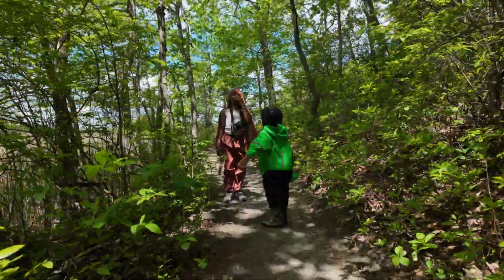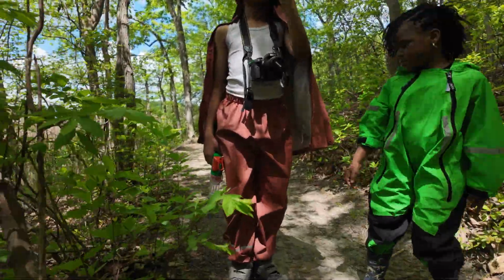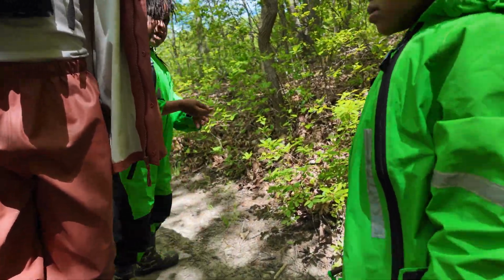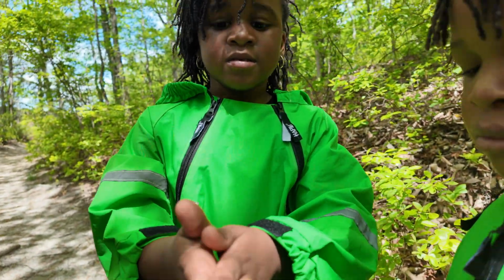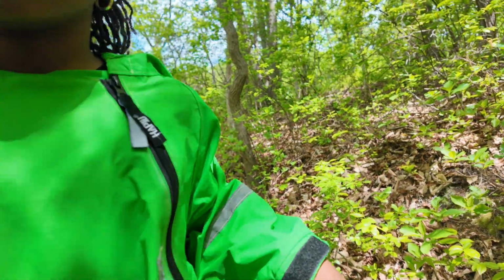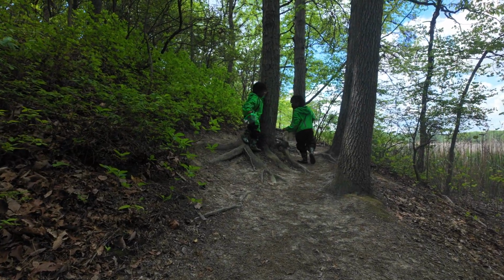Mommy, look. Mama, it's just a stick. I've seen it, but it's not what's funny to me. Mama, what's this? I don't know what that is. I've been seeing it. Can't your phone recognize it? Yeah, I tried to take a picture of it. And I can't.